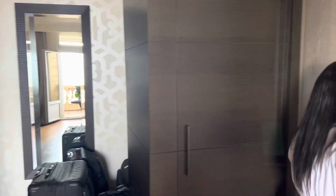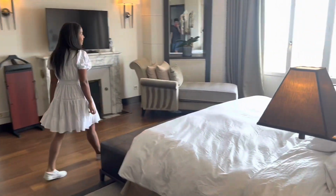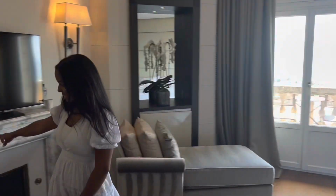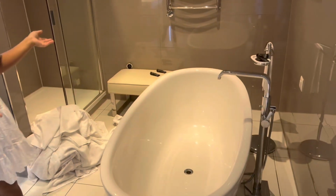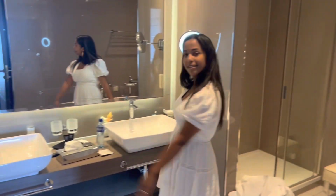This is a bunch of closet space. Come this way into the master bedroom. I love this fireplace. Pretty. Come into the bathroom. Oh my gosh, I didn't see this stuff before. You have a huge bathtub and a shower and double sinks.